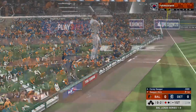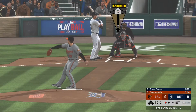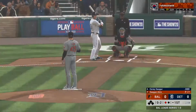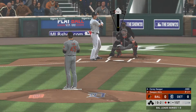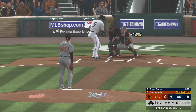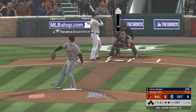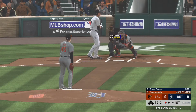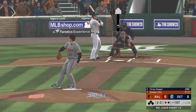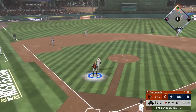Swung on, but fouled off to the left. Now a ball lined to the left side. Foul. The next 0-2 is taken for ball one. Two strikes. Two balls and two strikes to Corey Seager. He started this guy backwards, couple of off-speed pitches early, followed by back-to-back heaters. He can go either way he wants to go right now. Popped him up. Wins. Shading to his right. Two gone.